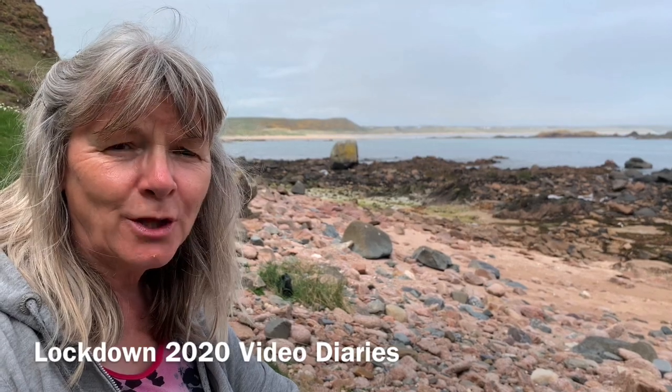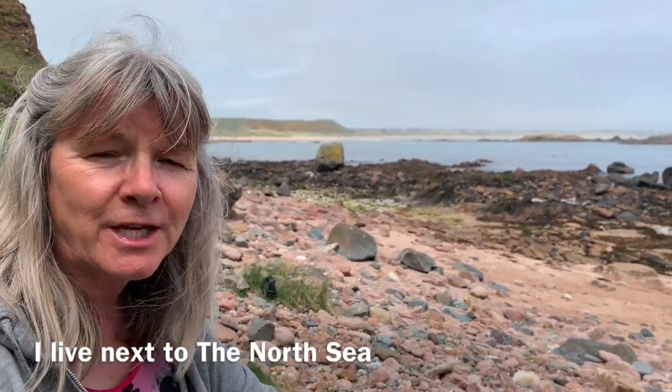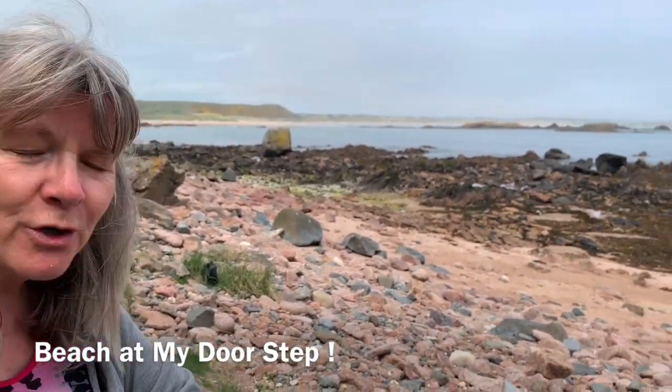Well, 2020 lockdown, I'm very fortunate because I live next to the North Sea here, practically in the sea. I've got the beach at my doorstep.